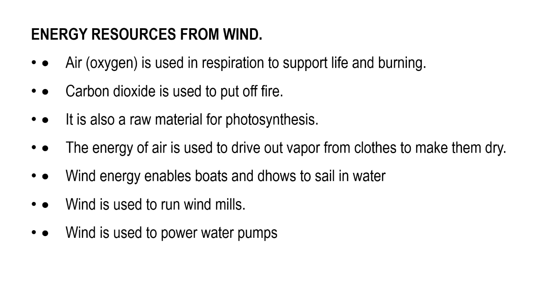The energy from wind is also a raw material for photosynthesis. The energy of air is used to drive out vapor from clothes to make them dry. Wind enables boats to sail on water, like the old boats we used to use, which had cloth-like structures that would be blown by wind, hence sailing on water. Wind is used to run windmills. Wind is used to power water pumps.